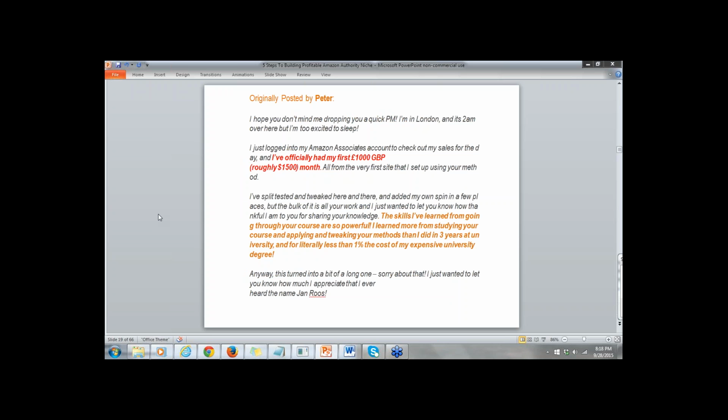And then he goes on to say, "The skills that I've learned from going through your course are so powerful that I learned more from studying your course and applying and tweaking your methods than I did in 3 years at a university, and for literally less than 1% of the cost of my expensive university degree." That's amazing. I can't even believe that I got a testimonial like that.